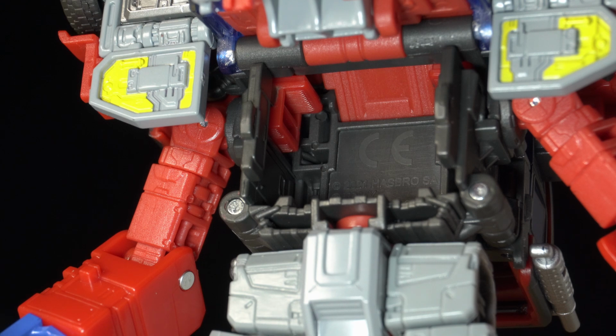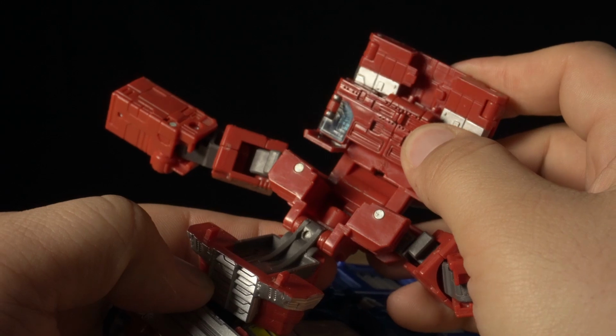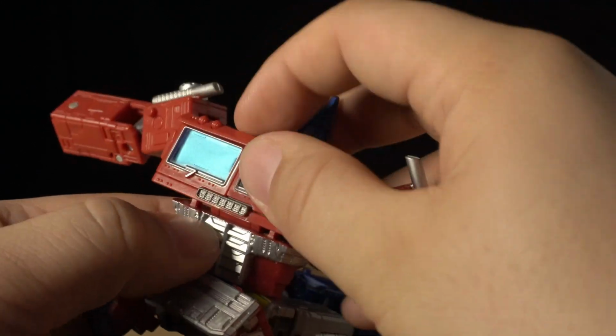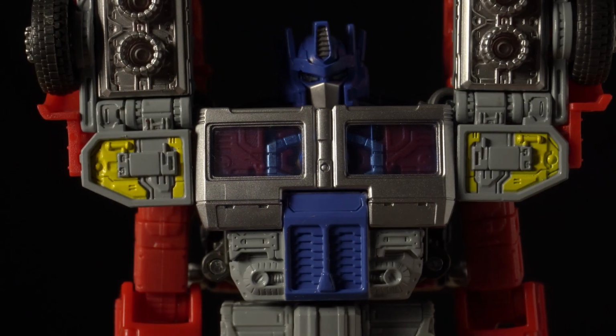It's formed in a way that cleverly allows for unnecessary truck details to be absorbed inside the body, similar to how Earthrise Prime eats the front face and grille of the truck to reveal the real robot body underneath. Unfortunately, this does mean he has a fake chest.